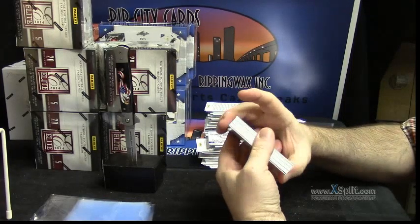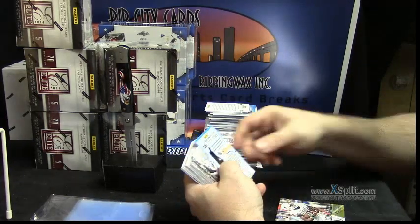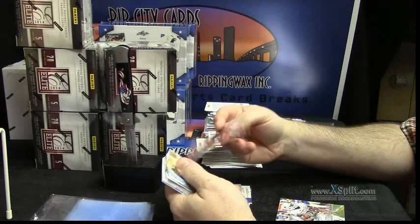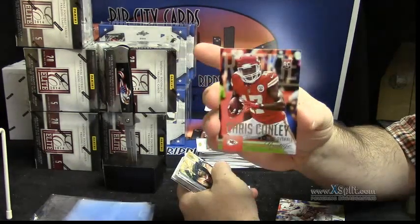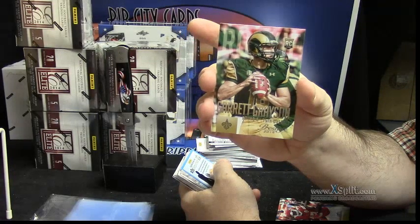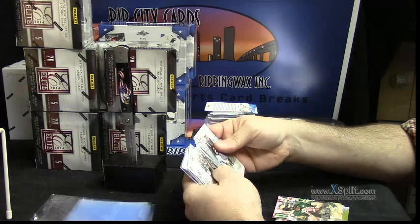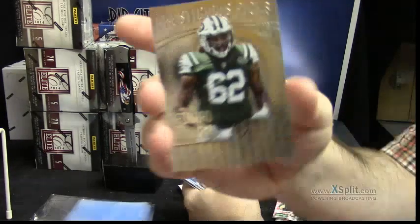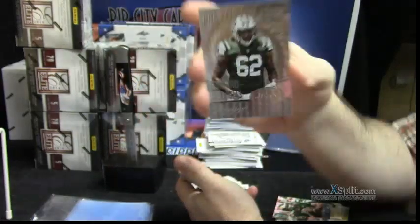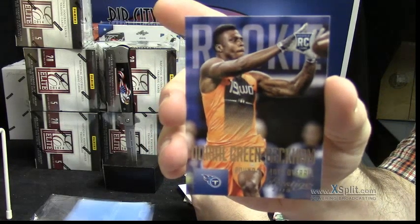Alright. Prestige. Let's do some action. We got Malcolm Brown, undrafted rookie. Kids reporter cards. Nothing a whole lot there. Got some veteran base. Chris Conley, rookie for the Redskins. Garrett Grayson, rookie for the Saints. Kids reporter. Prestigious picks. Leonard Williams for the Jets. I hate the Jets, but that's a good pick. Dorial Green-Beckham for the Titans.